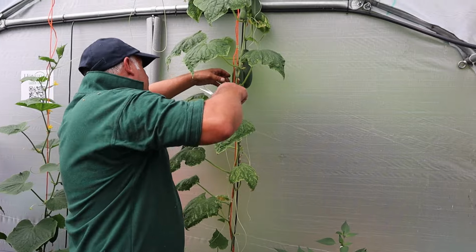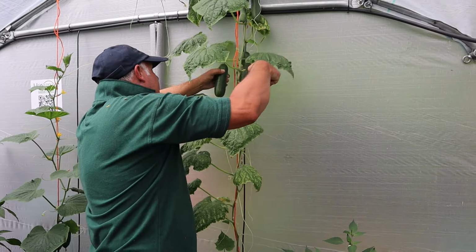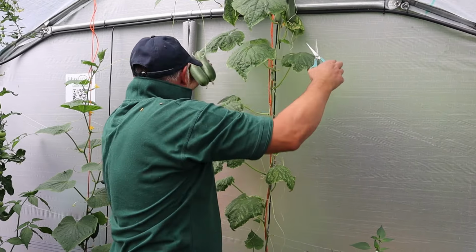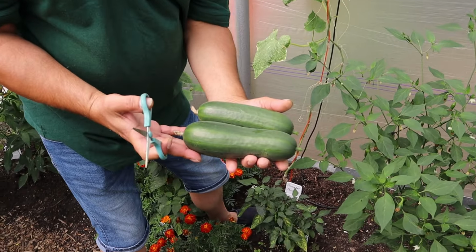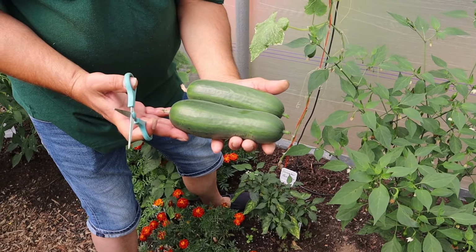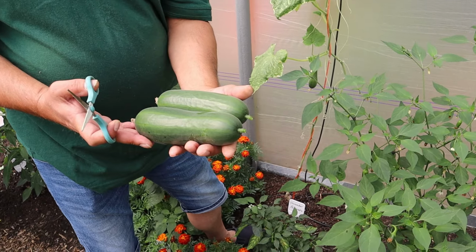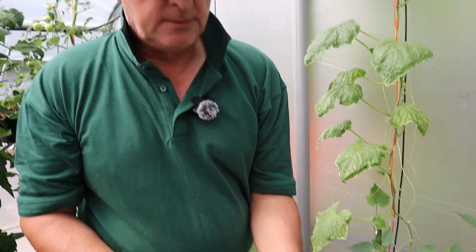We've got a couple of cucumbers ready as well, Mrs. W. Oh yeah, look. We'll have those quickly. While we're here, let's have those. The lovely Passandra. They're a lovely cucumber, aren't they? They are. Yeah, I really like those. We're now starting to get some on the market more as well. Yeah. And they do go very, very well with tomato.